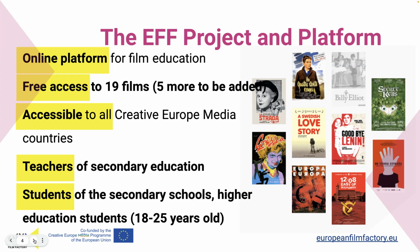In this iteration of the project, we are adding more movies to the platform. Right now we've already added 5 more, making the total 19, and there will be 5 more added in the coming months. We started by targeting teachers and students of secondary schools, but now we are also focusing more on higher education students, young people between 18 and 25 years old, and also other organizations or cultural mediators such as libraries, festivals, associations, and cinemas.